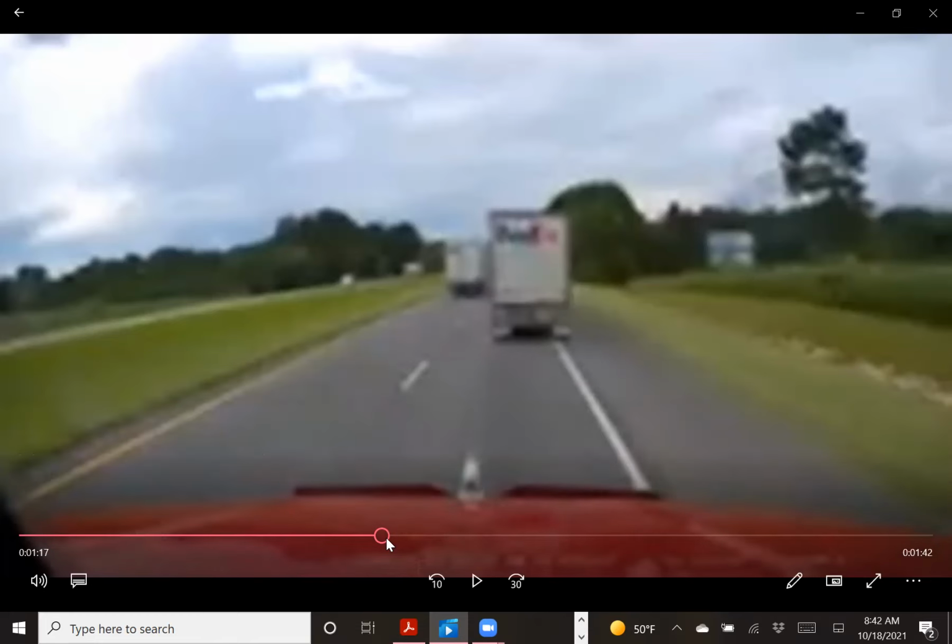Now, what I don't know is whether there was a vehicle to the left of the red truck. But that is something you should always be aware of when you're driving: who is in the lane that you may need to turn into very quickly? You should automatically ask, do I have vehicles on my left or on my right? And if I make a sudden move, is it going to affect them? Now, after he hit, it doesn't look like there's anybody there, but we don't know that.